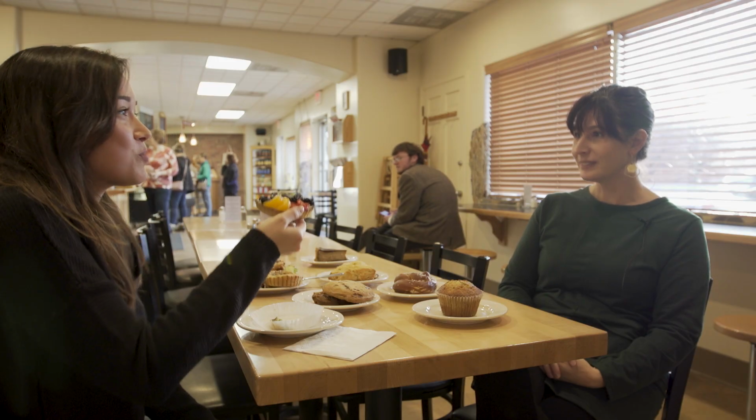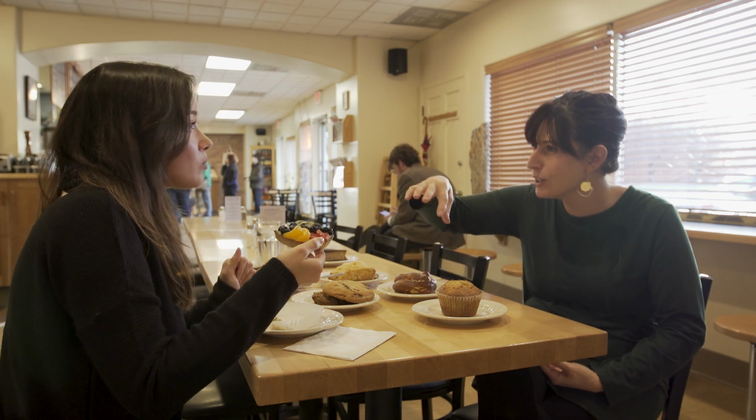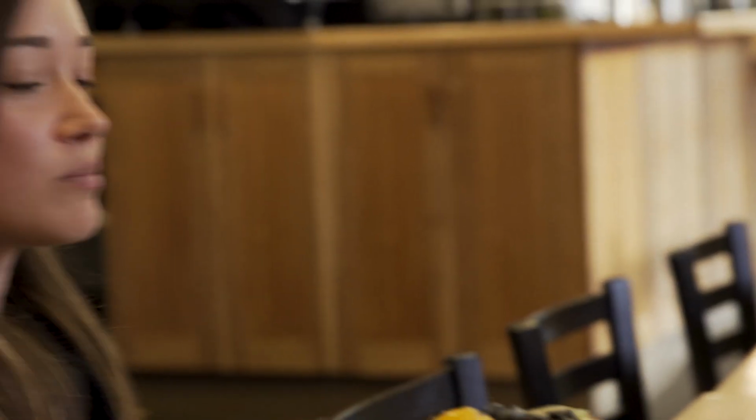This fruit tart is amazing. Isn't that delicious? Yeah. I know, you think the chocolate with the pastry cream is not going to work necessarily with the fruit, but it all works wonderful together.